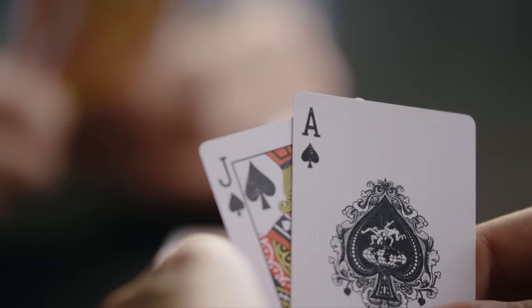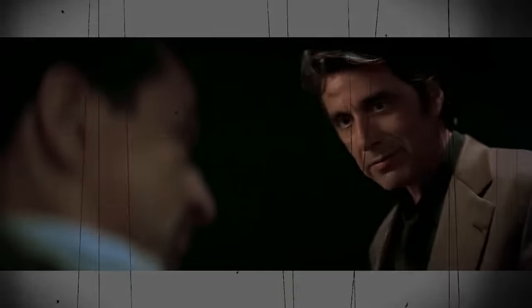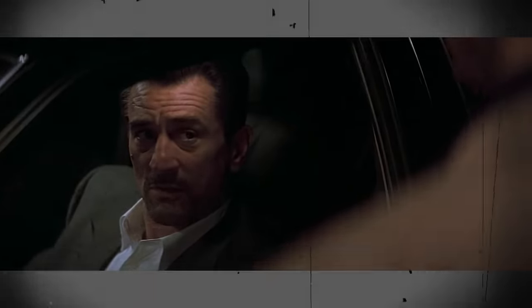I'll tell you that. In poker, when you have the nuts, that means you've drawn the strongest possible hand of cards, and you can't lose. In this part of Heat, the audience has been waiting for these two larger-than-life characters to come face-to-face for the entire film. And now, finally, Pacino's closing in on De Niro, and there's so much at stake, and we, the audience, know that anything can happen.